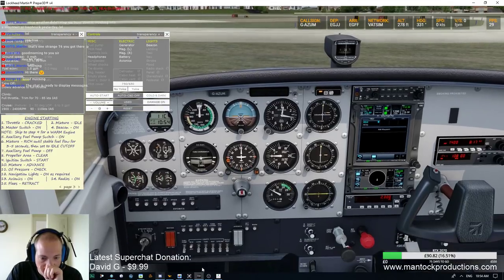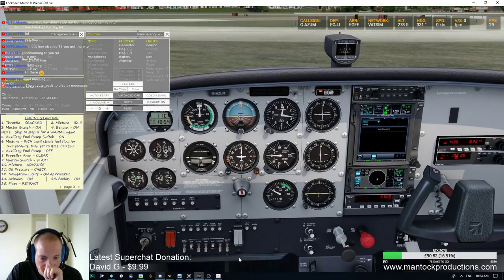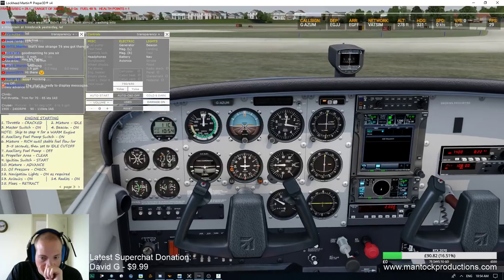Navigation lights as required. Let's pop the nav lights on now. Over to Jersey Control 125.2. Thanks very much. Have a good day. Bye-bye.